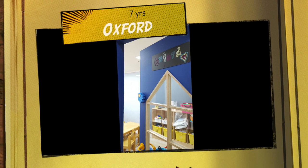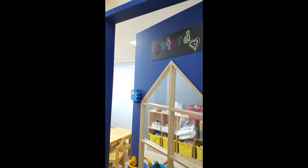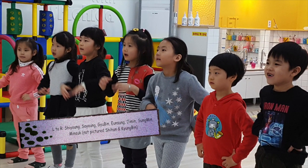And we finally have our last class, 7-year-old students in Oxford Bong. From left to right, we have Shiyoung, Sayoung, Gyubin, Eunseong, Jimin, Sungmin, and Minsuk. Not pictured is Shihyun and Gyeongbin.